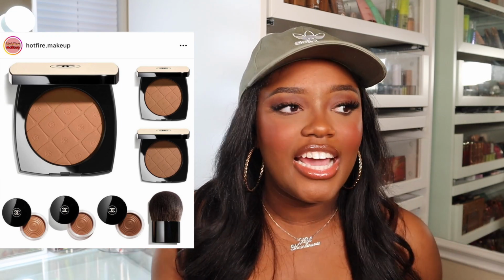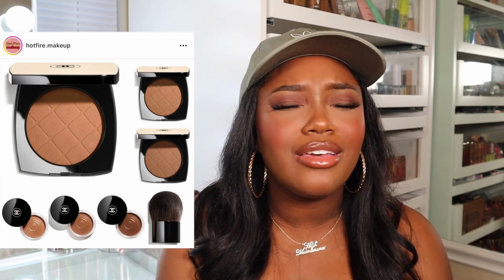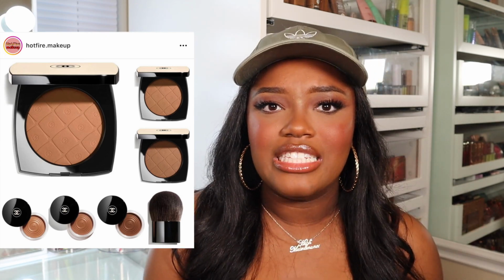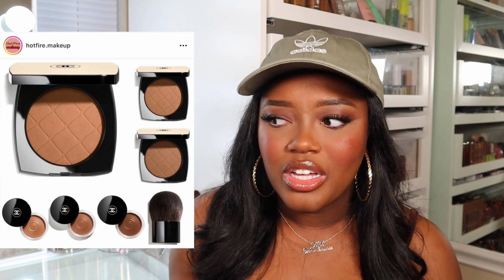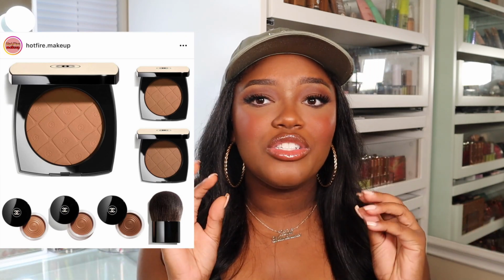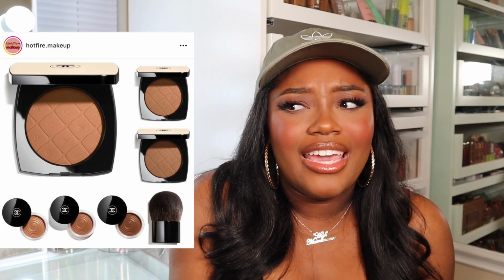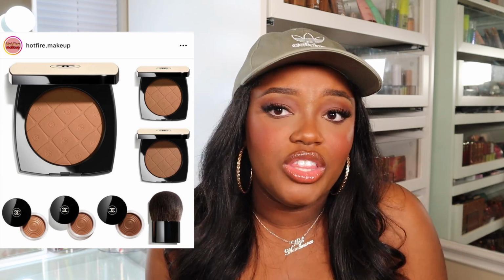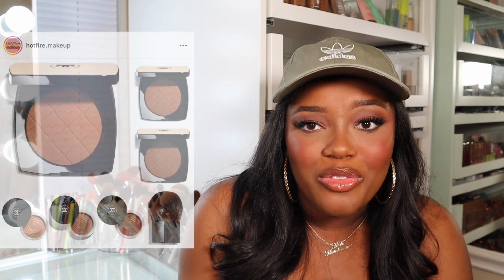So I was so excited when I saw this, and then I looked at it and I was like, okay, what's going on? You added more shades, but they don't even go deep enough. So I was so sad because I really wanted to try it. So many people rave about it, but it only came in that one shade, and then they added shades and it doesn't even go deep enough. I feel like I can't even use this. If these shades work for you, then I'm happy for you.